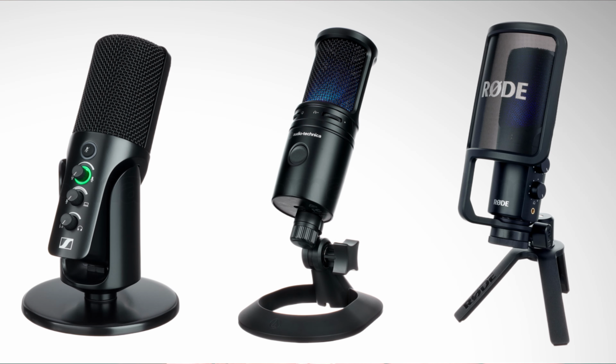Then let's go to the mics that a lot of you guys would probably be interested in, and that's USB microphones. And here's one, Sennheiser Profile on the left side. And I have one of these, and it's a great mic, but there's a bit of problems with it. First of all, you cannot sing with this type of microphone. It just cannot handle it, as I said.